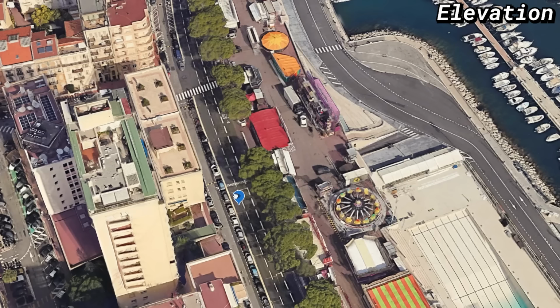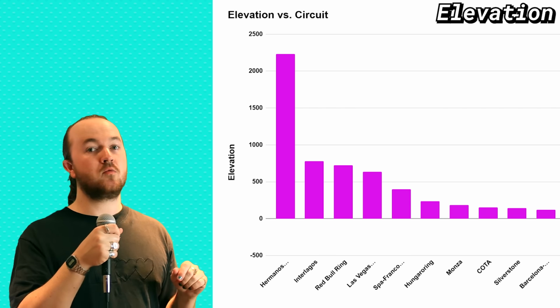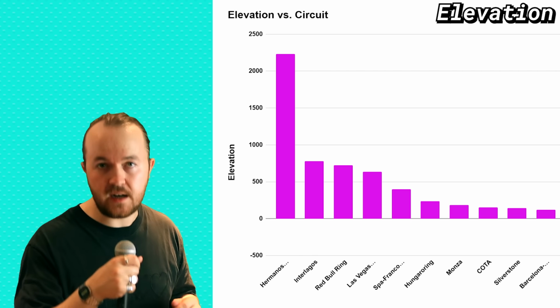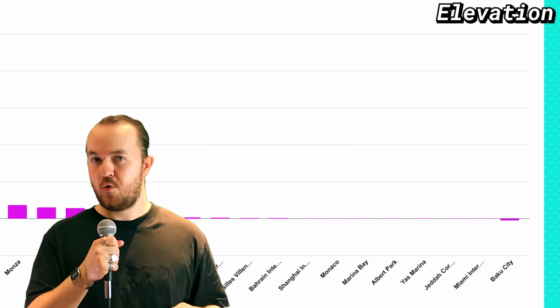Anyway, I just went on Google Earth again, put a pin on the finish line, and went with the elevation that it said. It's well known that Mexico City is high in the sky, with the start-finish line sitting at roughly 2,231 meters above sea level. That's quite high. The lowest track on the calendar? Baku, 24 meters below sea level.